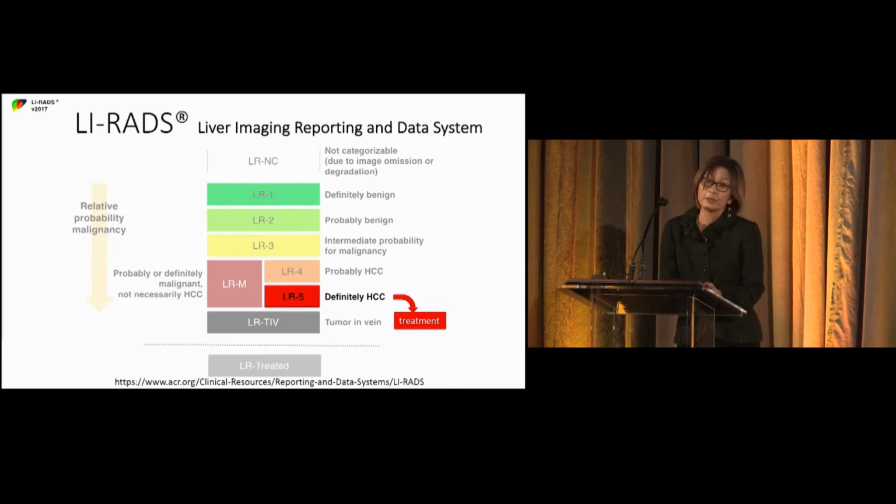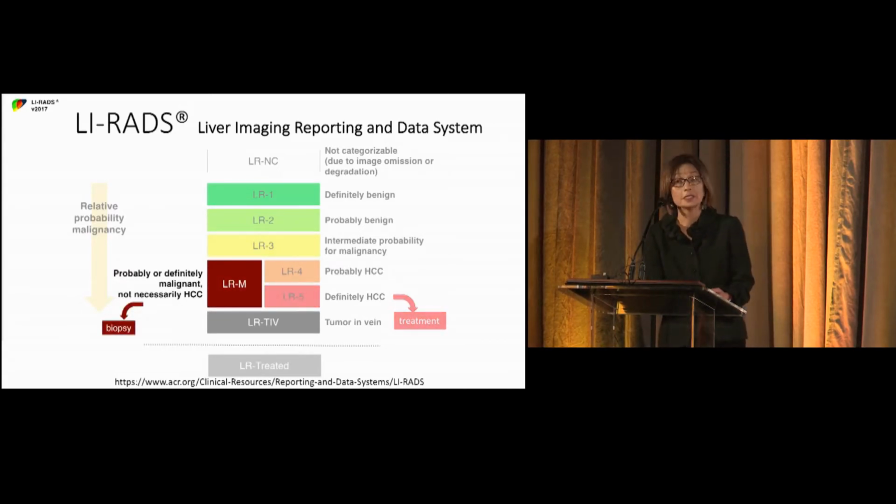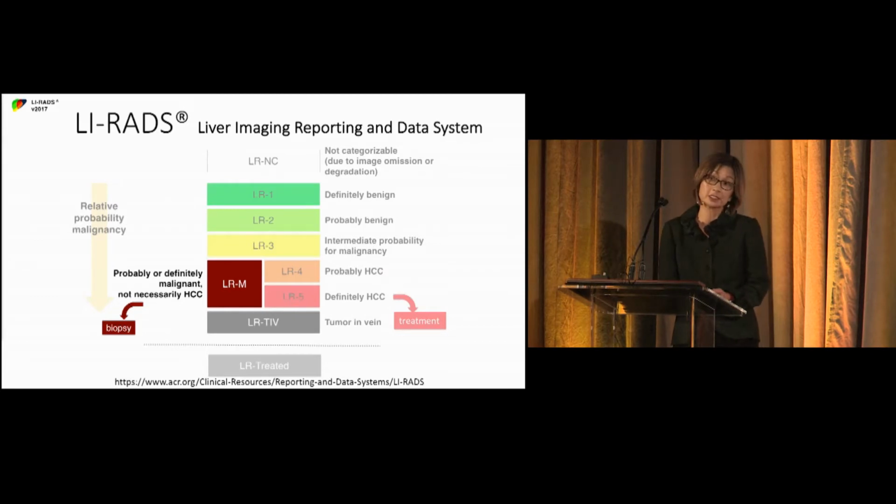Why is it important? Because HCC is a unique cancer that we would diagnose when the imaging is conclusive, without biopsy. So when we call it LI-RADS 5, which is almost 100% specific to HCC, we would send the patient to resection, liver transplant, or chemotherapy without biopsy. On the other hand, LI-RADS M is a lesion that is probably or definitely malignant, but not necessarily HCC. That includes cholangiocarcinoma, metastasis, and some HCCs, especially poorly differentiated HCC, may fall into this category. Because of that, LI-RADS M needs to be biopsied, and we will have a diagnosis.